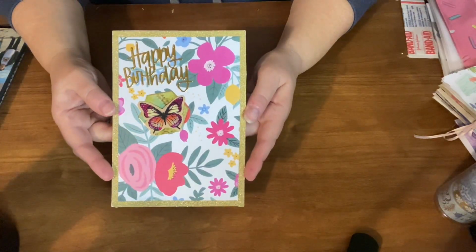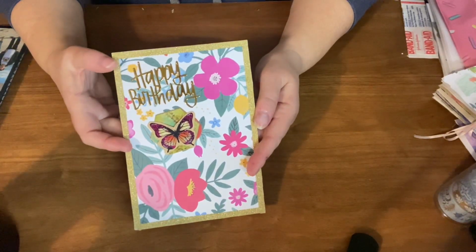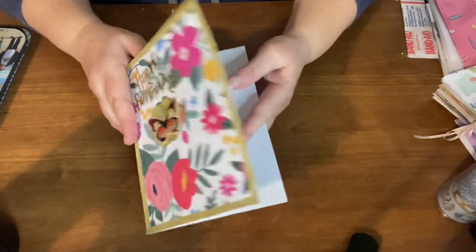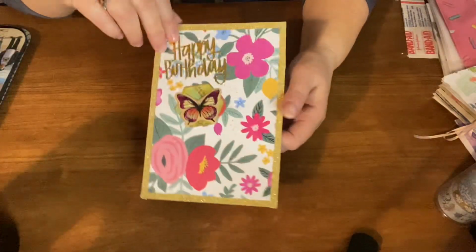I used a paper from Hobby Lobby and I had some washi tape that was gifted to me. And I used a happy birthday die. And then the sticker I believe came from Hobby Lobby. And then on the inside I just put a few stickers in it. So I think it turned out really cute.